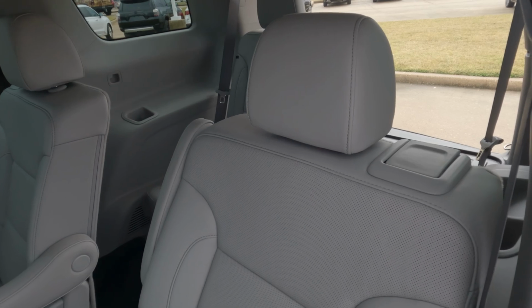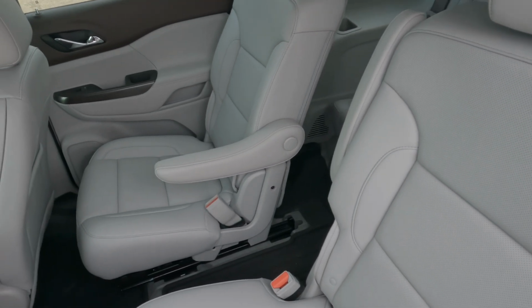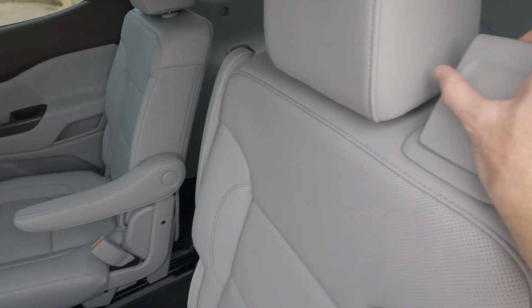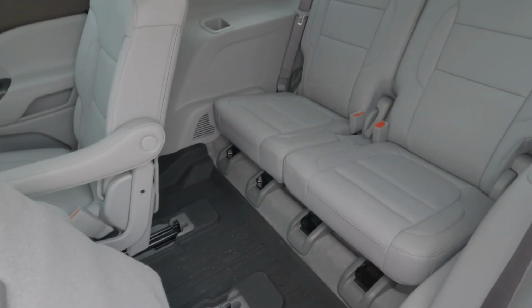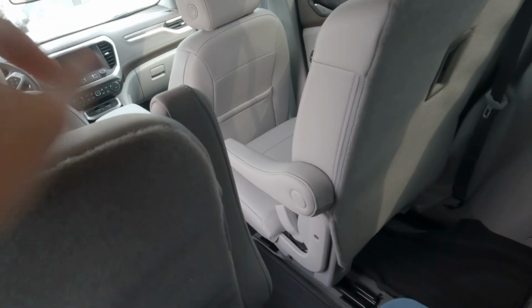Now, depending on who you are and your physical size or your abilities, well, you could just go through the pass-through right there, or you can pull up on the latch right here and bring the seat forward and push it up and out of the way. So that's what I'm going to do. And I'm going to hop inside here and we're going to show you how much leg space you have.